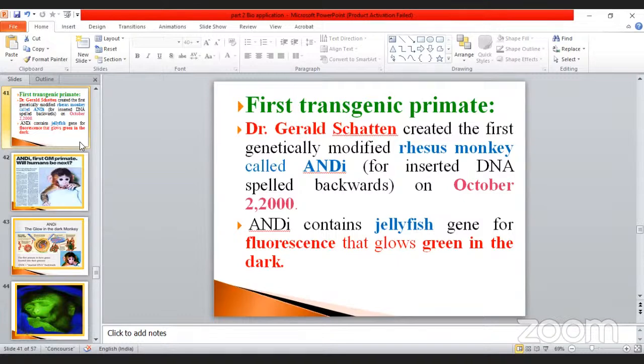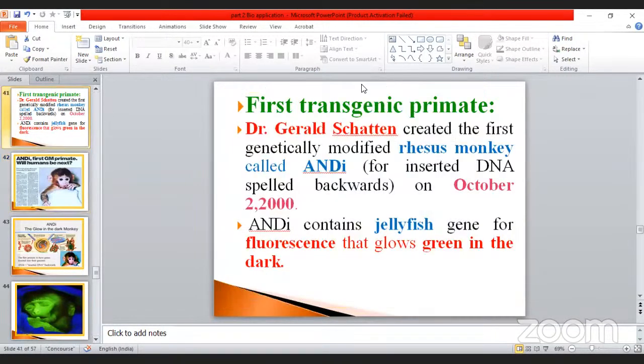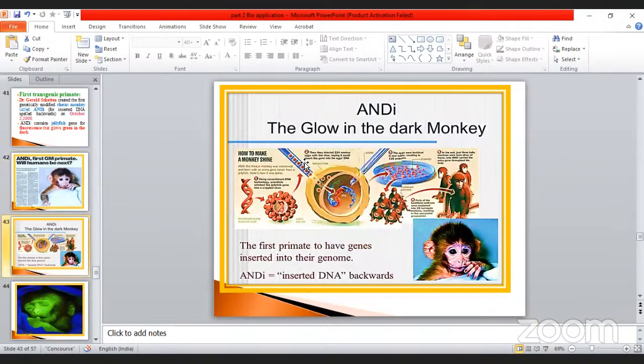See the concept. This is the main concept of the transgenic primate, particularly the rhesus monkey. This is the important thing. This is the first GM primate. It may be possible in the next human being, as they have stated. See how it is done.